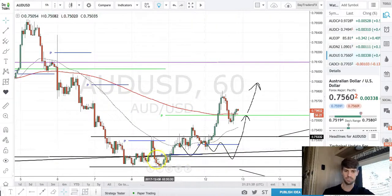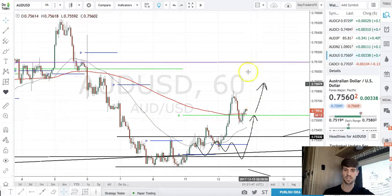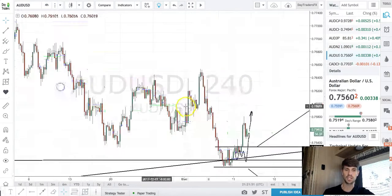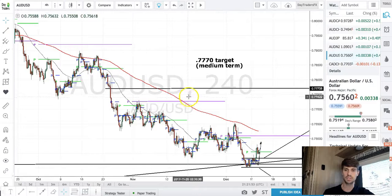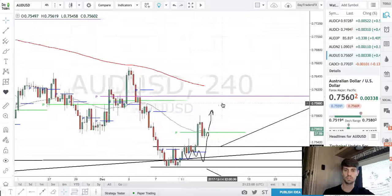We can say, okay, I'm gonna test the waters. I'm gonna test the Aussie because there are good reasons to believe that these targets that we can see here are going to get hit. And in fact, we have a really good target. I'll just give this little one away. We have a really, really good target at 77.70 that I'm watching very, very closely. I think that's a super important, really important level.